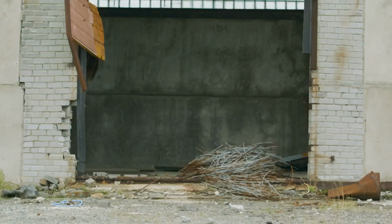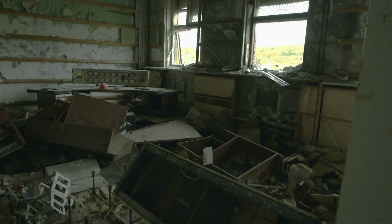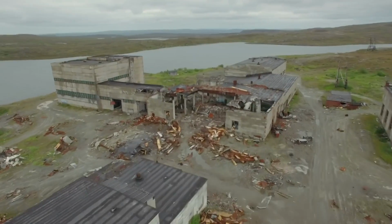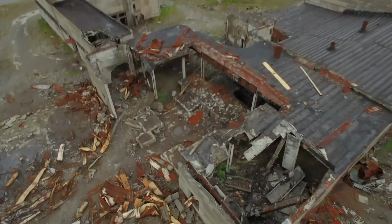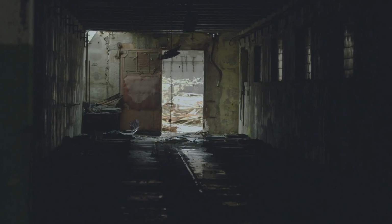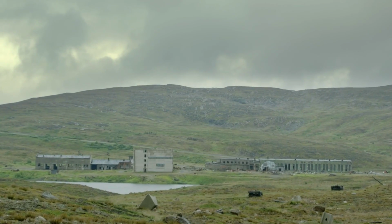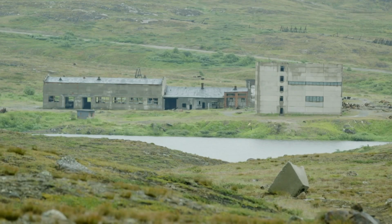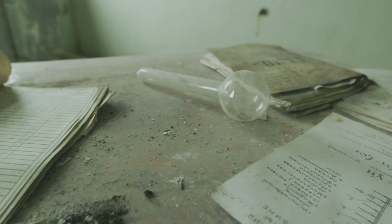Ruined concrete buildings are littered with twisted wreckage and smashed equipment. And at the center of all this carnage, one building appears to have been ripped apart. As all of these buildings, partly derelict, what was going on here? Was it some sort of concentration camp? Was it some sort of military base? So what took place in this bleak and inhospitable corner of Russia's Arctic north? And why was this site abandoned?